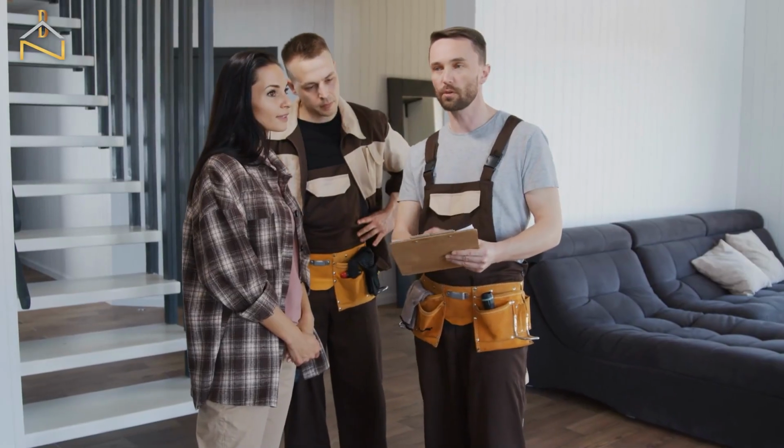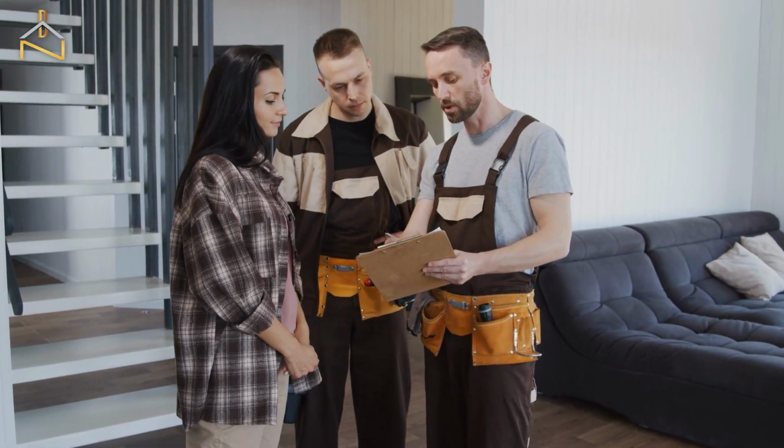They aren't sure what kind of surprises they may find during the home inspection, especially considering North Carolina is a seller state.